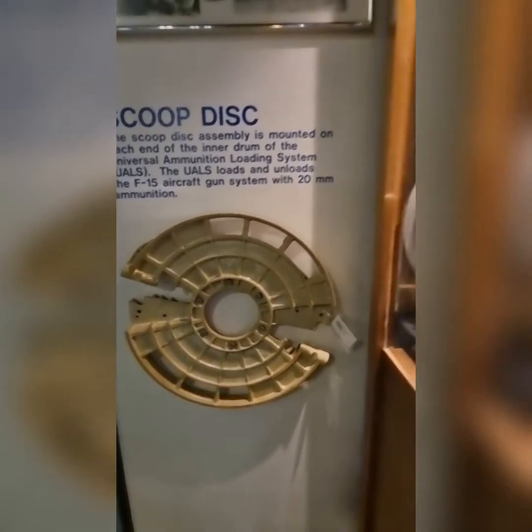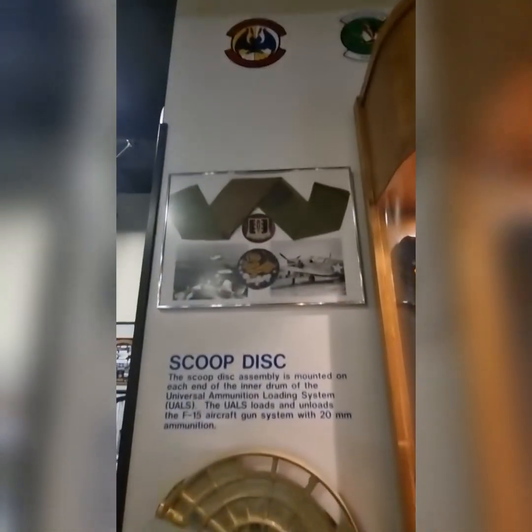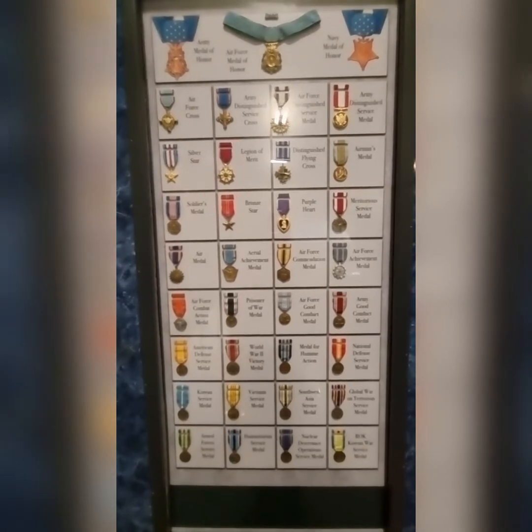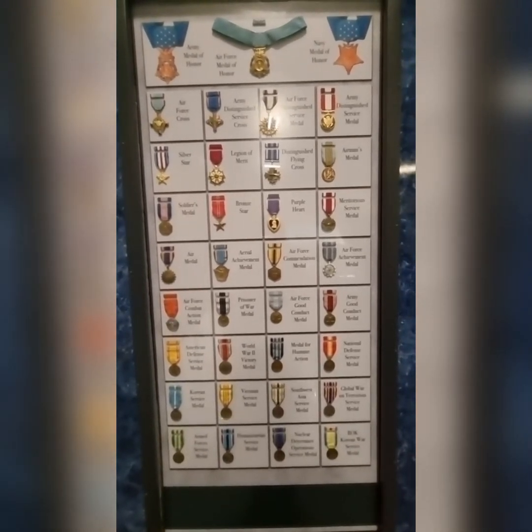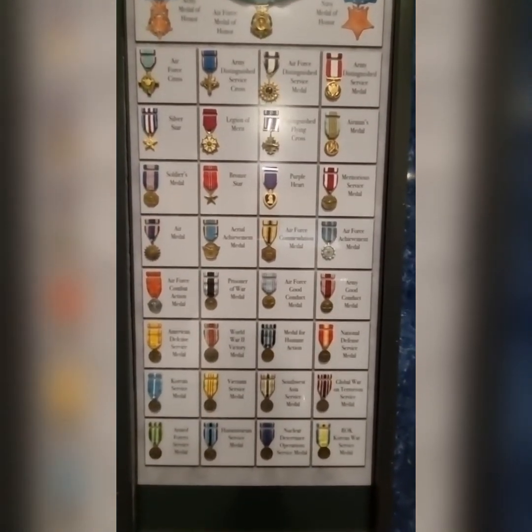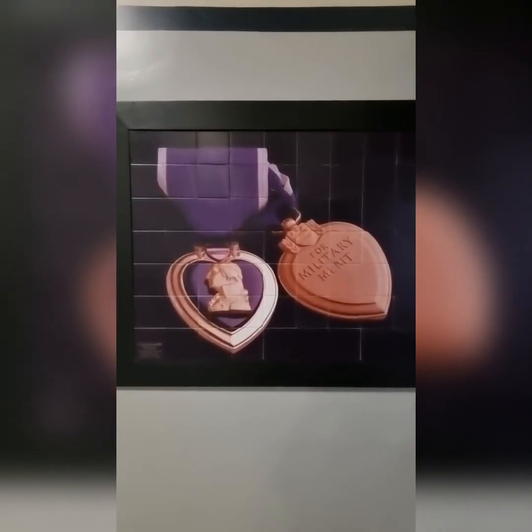Our geographically separated. These are different kind of medals that they have. Air Force Cross, they have Purple Heart, Bronze Star. There's all kinds of them. It's kind of, it's a picture of the Purple Heart.